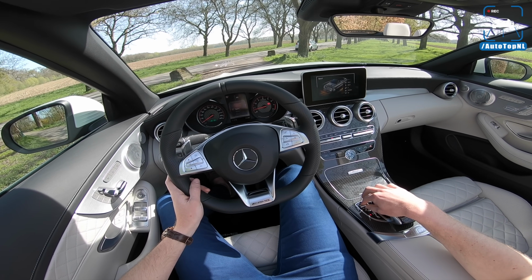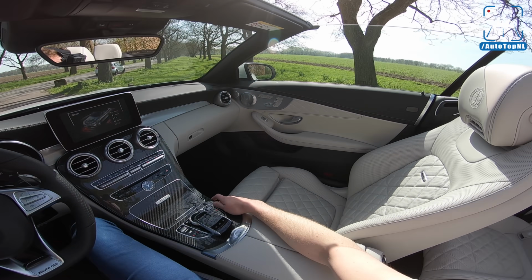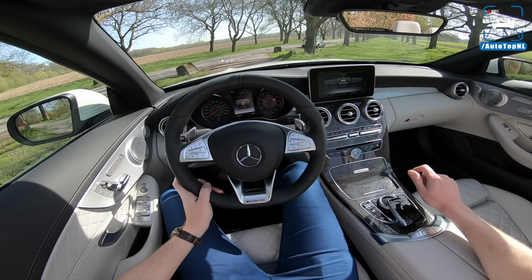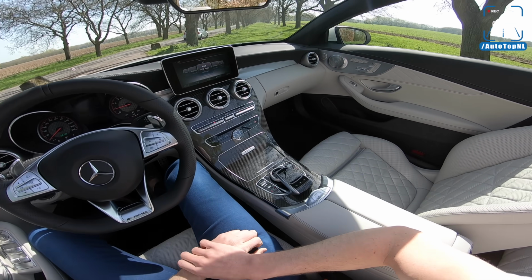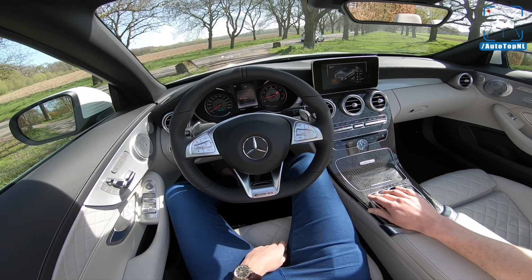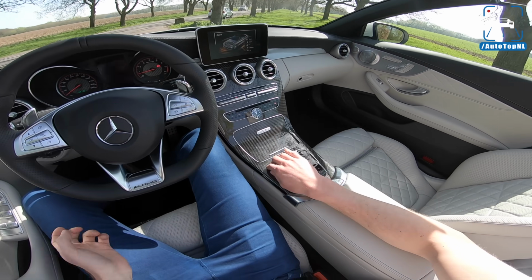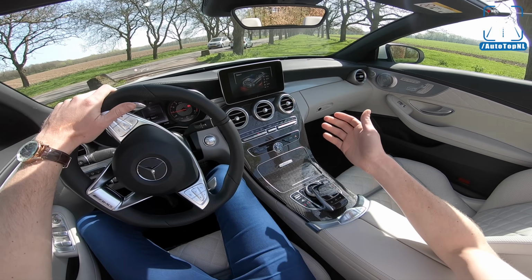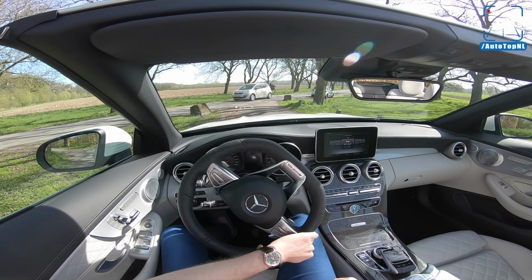Put it in dynamic, Sport Plus. For some crackles. Oh, I love this car. We've actually never driven a C63 convertible before. What am I doing? I'm not going to start in comfort. Let's just start in Sport Plus with everything open. That's just way better. Alrighty.